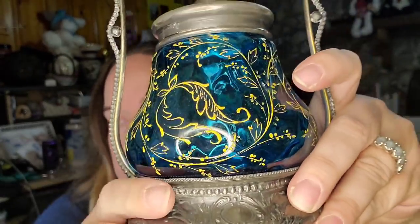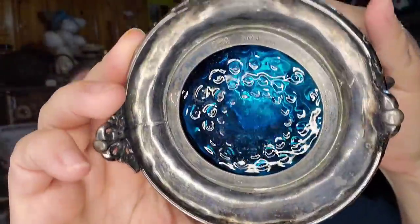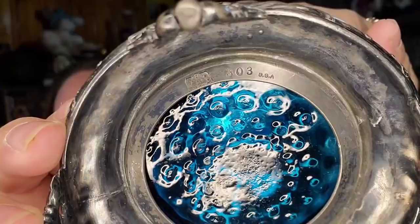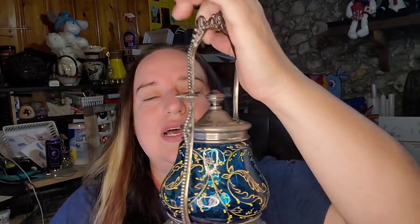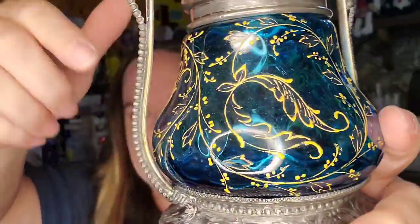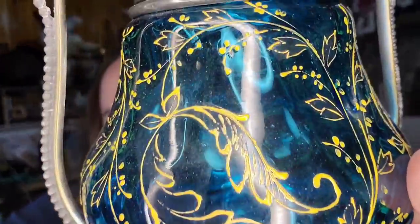Up next, this is a beautiful Pickle or Relish Jar. It is silver. It is not marked. Well, it is there. You can see the 303 USA. And it doesn't have the fork. It should have a fork here on the side. It does not have it. I'm trying to let you see how pretty that is. And it's got thumbprints, if you can see there, the little imprints, and it is hand painted.